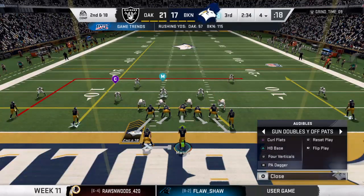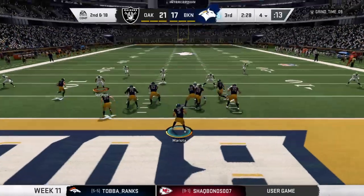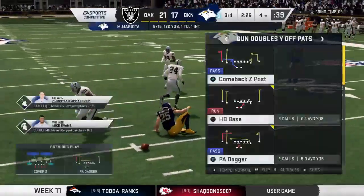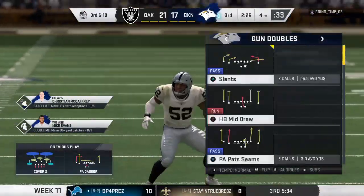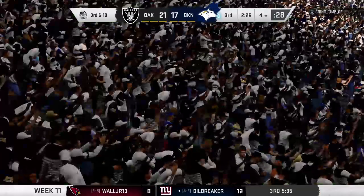It's 2nd and 18. To throw is Mariota. And that is incomplete. He couldn't hold on through the contact. Brings up third down. Didn't have a receiver open downfield, and as it turned out, couldn't even find his outlet man because of the coverage. It's way too tight. Unable to find anyone open.